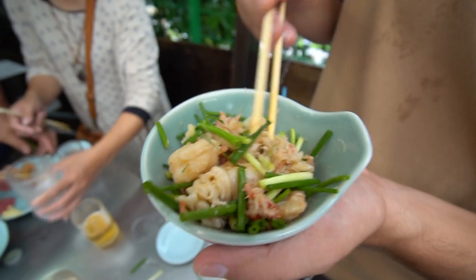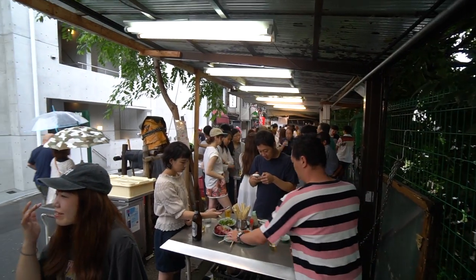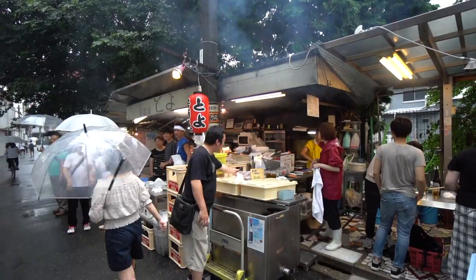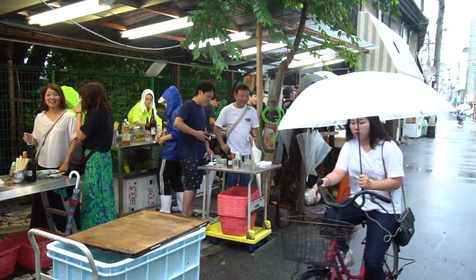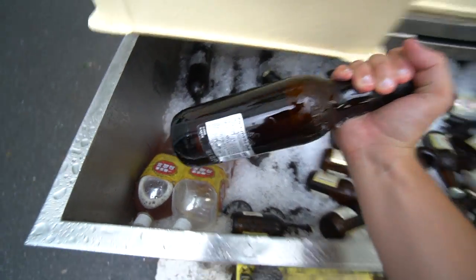Oh yeah. So good. I can't get over really how cool this place is. There are not very many places in Japan that are literally right on the side of the road like this place. And it is a party in here. It's only 3 p.m. And also it's really cool, you serve yourself beer. So you just go over and grab it and they will count up the bottles at the end of the night or whenever you finish, and charge you accordingly.